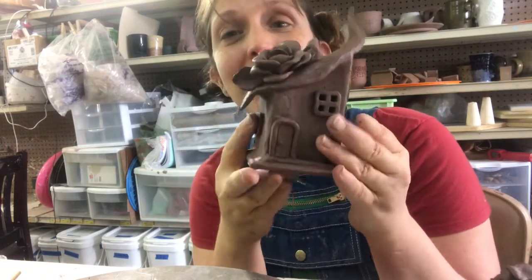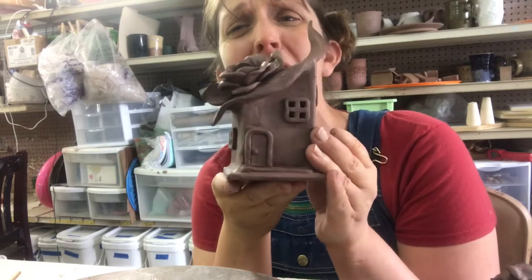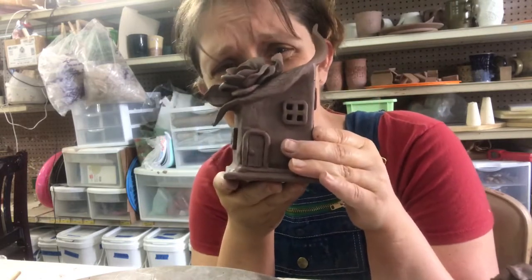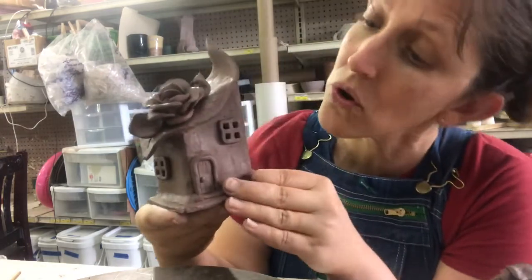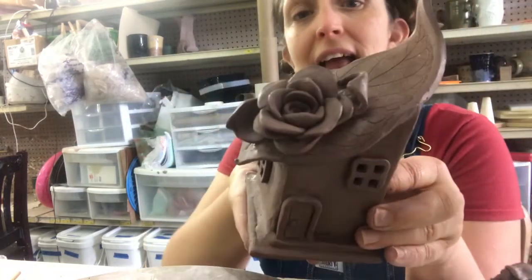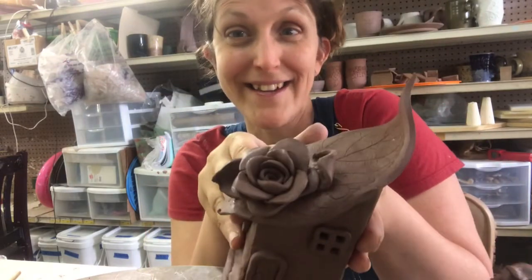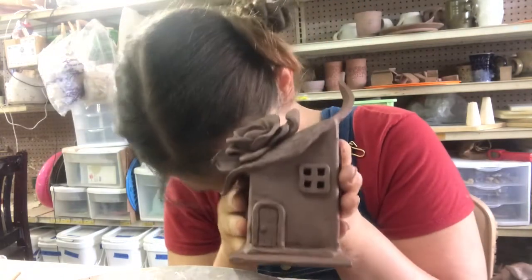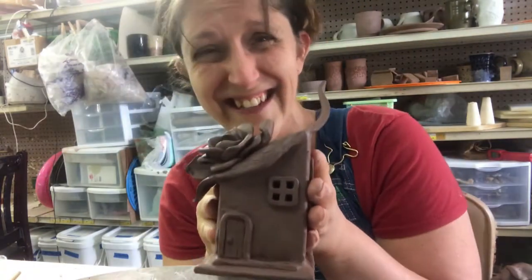I just love him even more now. Oh my gosh, I just love him. So, he got a flower on his roof. That's so cute. I just love it. Don't you just love it? Oh, I'm so geeking out.